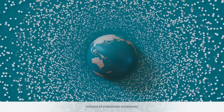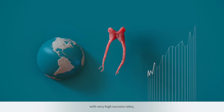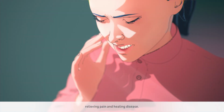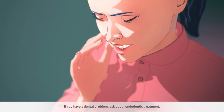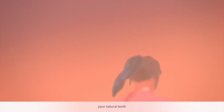Around the world, millions of endodontic treatments are performed every year with very high success rates, preserving natural teeth, relieving pain, and healing disease. If you have a dental problem, ask about endodontic treatment. Preserve something precious, your natural teeth.